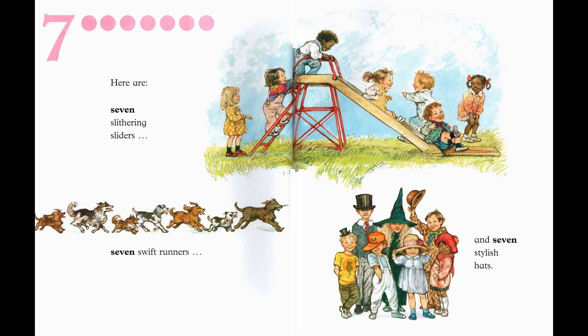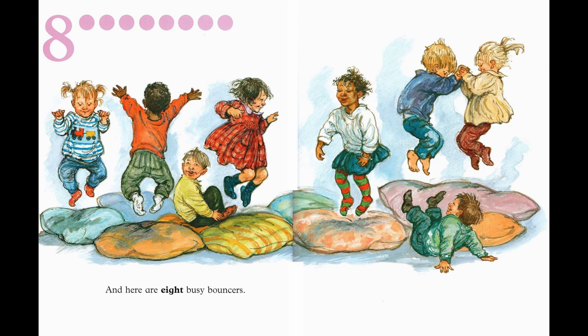Number eight looks very busy with all those bouncy children. I'm going to count them. One, two, three, four, five, six, seven. Hey, where's the other? Oh, number eight is on his bottom on the floor. Ha ha, he fell over. I hope he's all right. Yes, he is. He's smiling.